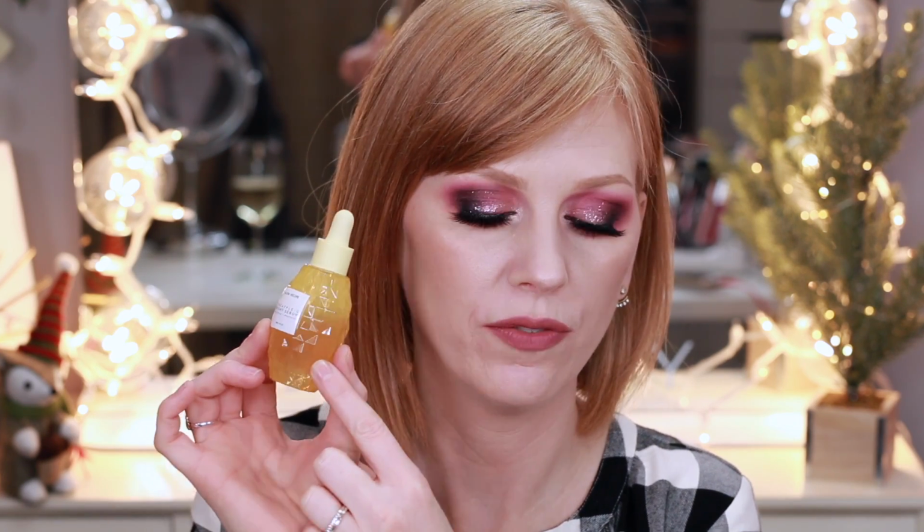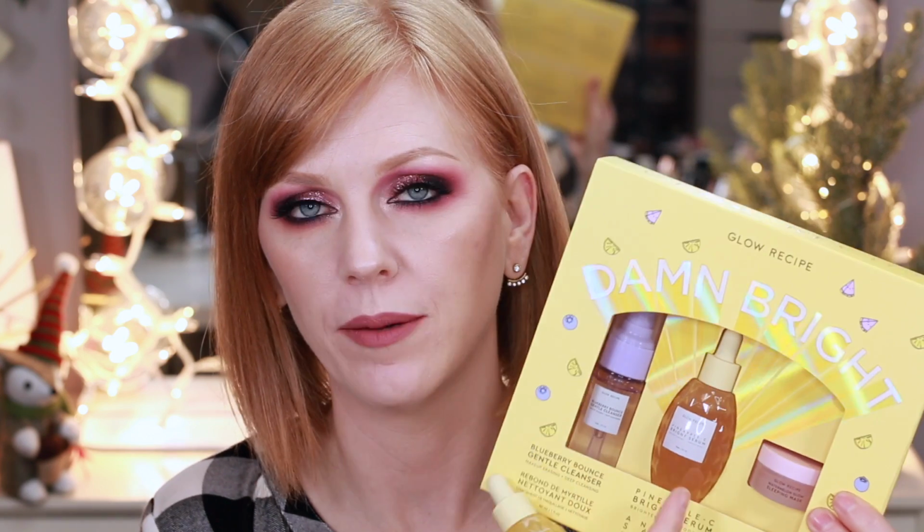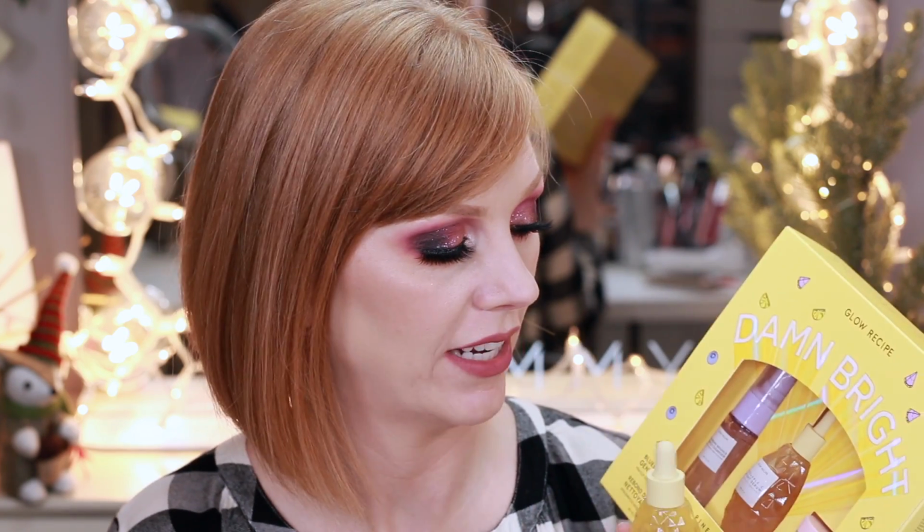This serum is typically $49 alone for this size, and you are getting a full-size one in this kit with a blueberry gentle cleanser, which you could always use one of those, and a hydrating sleeping mask. Boom! What's not to like?